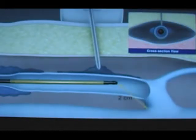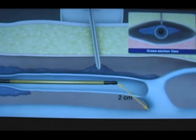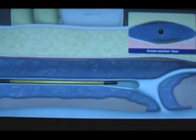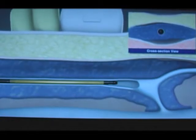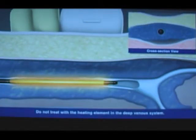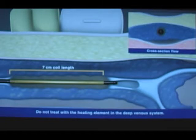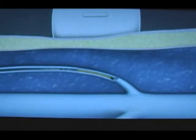The catheter tip position is confirmed and adjusted as needed to ensure the tip is 2 centimeters from the SFJ. Once in place, infiltration of the junction can proceed. External compression is applied to ensure good contact between the catheter and the vein wall. The Venefit procedure uses a segmental ablation technique, which heats a full 7 centimeter vein length in one 20-second interval. Doctors also have the option of treating shorter refluxing vein lengths with the ClosureFast 3 centimeter catheter, which heats the vein in 3 centimeter segments.